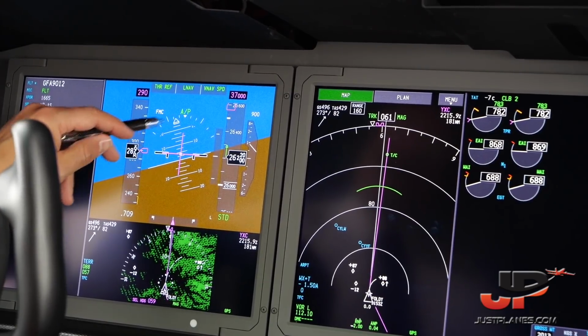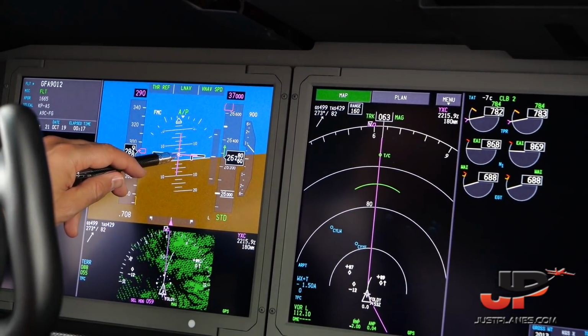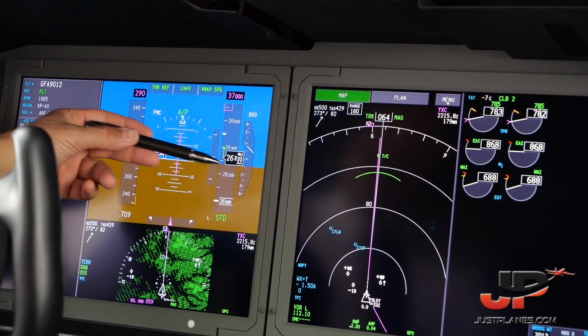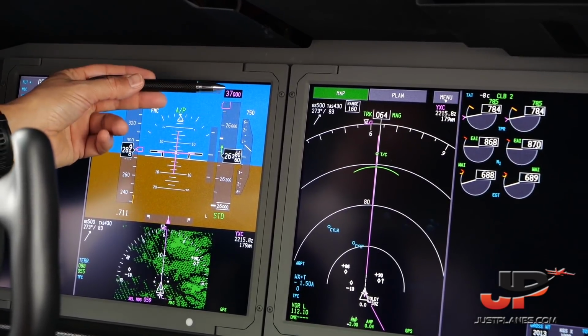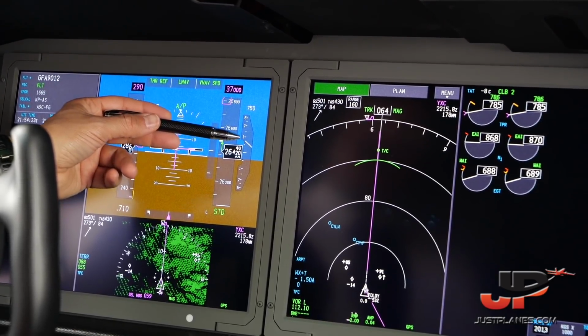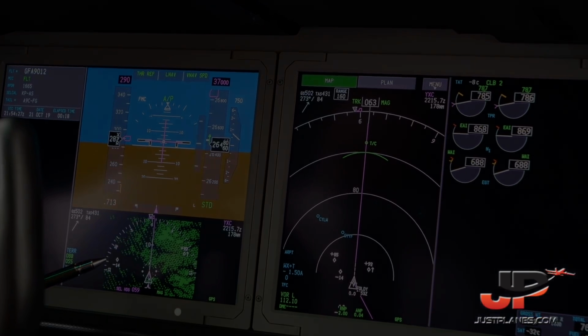So we're following the flight director here. And it's helping us climb the aircraft. This is our speed, and this is the altitude we're just passing, 26,000 feet. We're going to climb to 37,000 feet. And this small needle here on the right-hand side shows us the rate of climb.